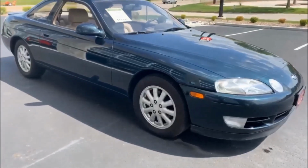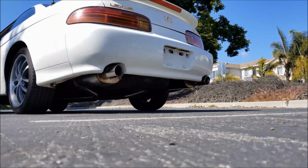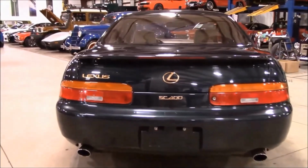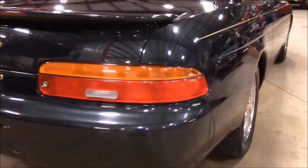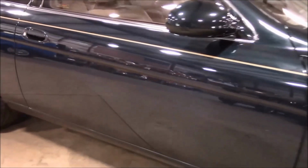Okay, now throw in a pair of S&S headers and you're at 290. Of course, you can't forget a cold air intake along with some dual electric fans. And at that point, you're at or very close to a respectable 300 horsepower. Not to mention some parts from the Supra actually bolt up directly on the Lexus SC400.